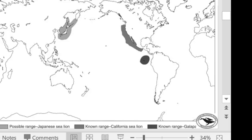Like many animals in the Galapagos archipelago, the Galapagos sea lion is an endemic species that inhabits the group of 21 islands and over 100 rocks and islets, and very few other places. You can see here the range around the Galapagos Islands. There is a small breeding colony on an island off the coast of Ecuador, and they have been found as far north as around Colombia, and even reports of them in the Cocos Islands off of Costa Rica.